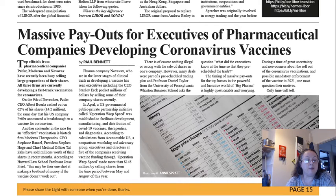Another contender in the race for an effective vaccination is biotech firm Moderna Therapeutics. CEO Stephanie Bancel, President Stephen Hoge and Chief Medical Officer Tal Zaks have sold millions worth of their shares in recent months. According to Harvard Law School professor Jesse Fried, this may be their one shot at making a boatload of money if the vaccine doesn't work out. Pharma company Novavax, who are in the latter stages of clinical trials in developing a vaccine, has seen executives including the CEO Stanley Erck pocket millions of dollars by selling some of their company shares recently.